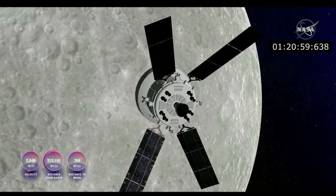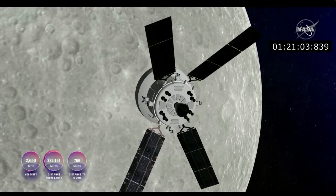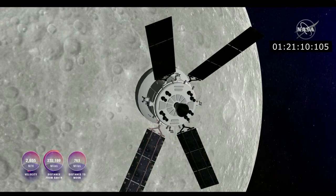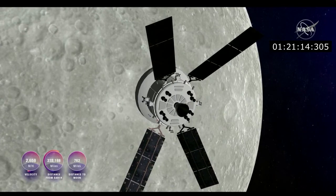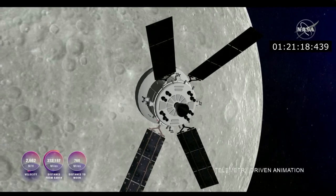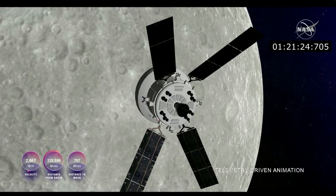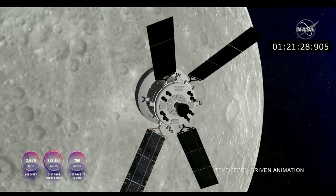We're now 23 minutes away from our anticipated acquisition of signal with Orion. Again, the vehicle continues to fly behind the moon. It is now 764 miles above the lunar surface, but at the time of closest approach will be 81 miles above the surface. Now, we do have the outbound powered flyby burn coming up in about 6 minutes and 40 seconds from now. But this maneuver was first done during Apollo 8 on Christmas Eve 54 years ago.